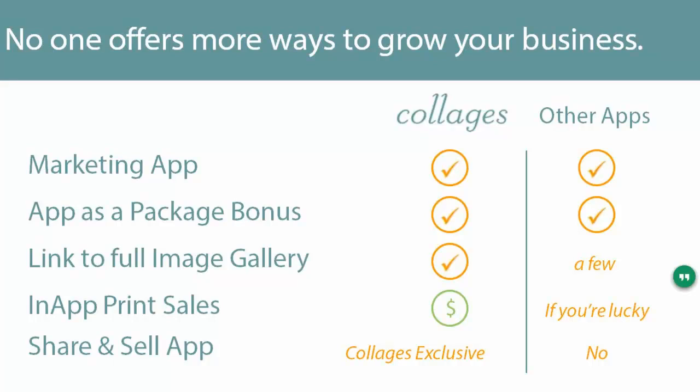So now that you understand how digital brag books work, as well as how they're a benefit to your studio, how do we measure up against the competition that's out there right now? Well, as you can see, some other apps may offer similar marketing capabilities. Others may offer you to add the app into your packages as a bonus product, as we do. A few will also offer a link to the full image gallery. And if you're lucky, one or two may offer you a shopping cart inside. But only Collages Digital Brag Book gives you the ability to share and sell your app as a product, maximizing your sales as well as the reach of your client's potential. So we are confident in saying that when we're stacked up to the competition, Collages Digital Brag Books provide the most powerful ways to grow your studio.